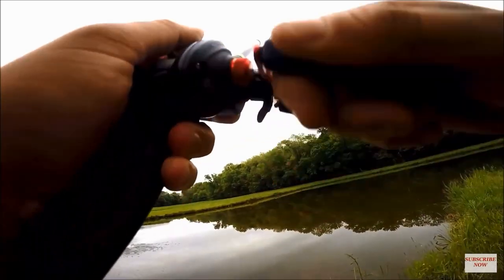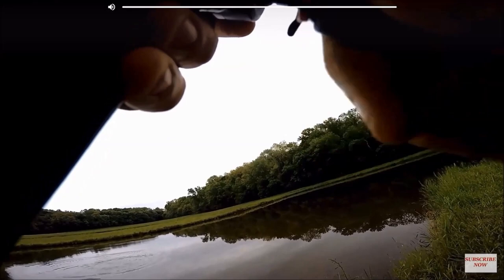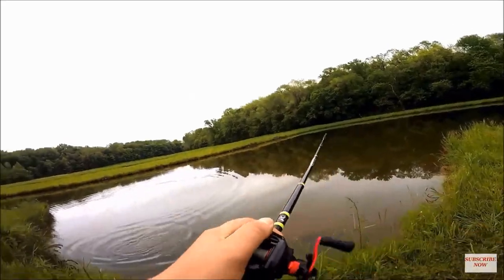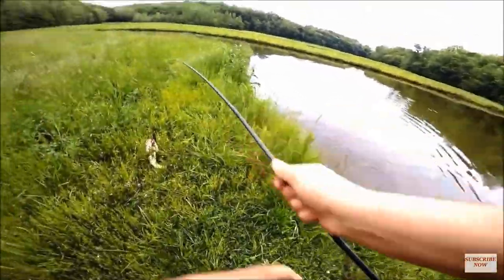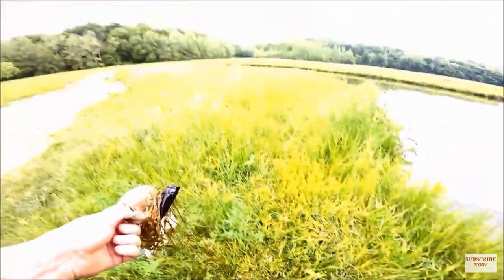There's one. First cast with the Googan Squad Blooper. Get out of that grass. Oh, oh my goodness. Oh my goodness. This is a nice one. Wow. That's a nice bass. That is a nice bass right there.